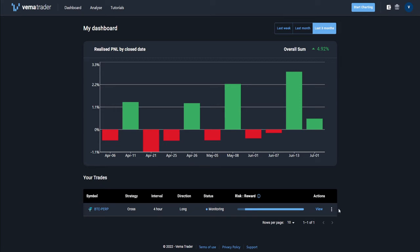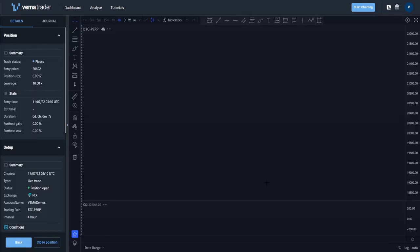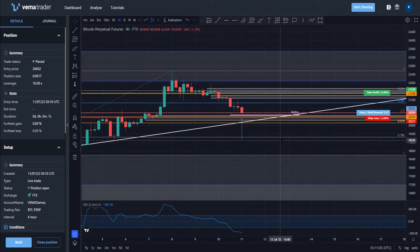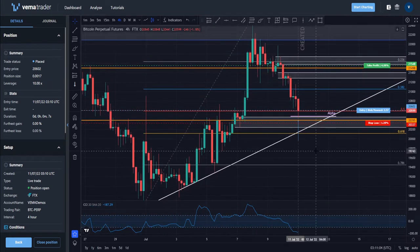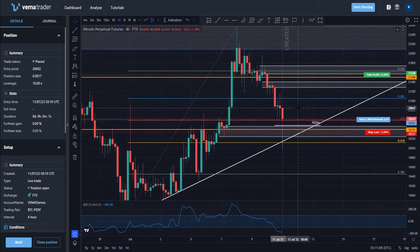If we wait, I think it's about 10 seconds. VEMA does monitoring runs every 10, 15 seconds. You can see VEMA has just entered that position for me. Now, if your entry is hit for other reasons, VEMA will act on that faster. It doesn't have to wait that 10 seconds. But when you first submit a trade, it takes 10, 15 seconds before VEMA puts it into its log and starts paying attention to that trade.